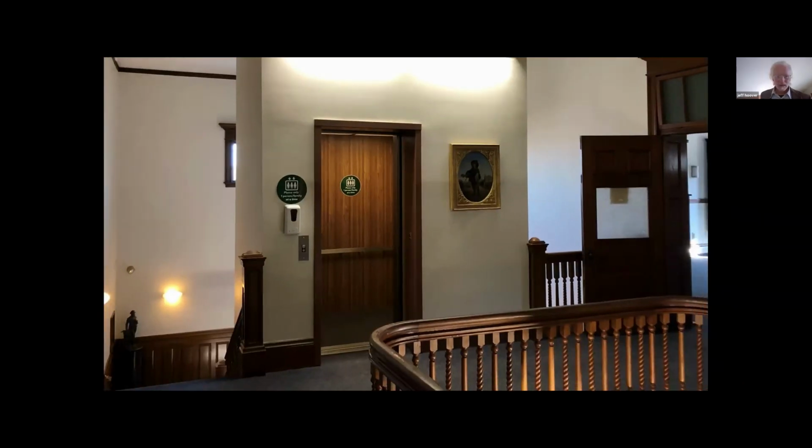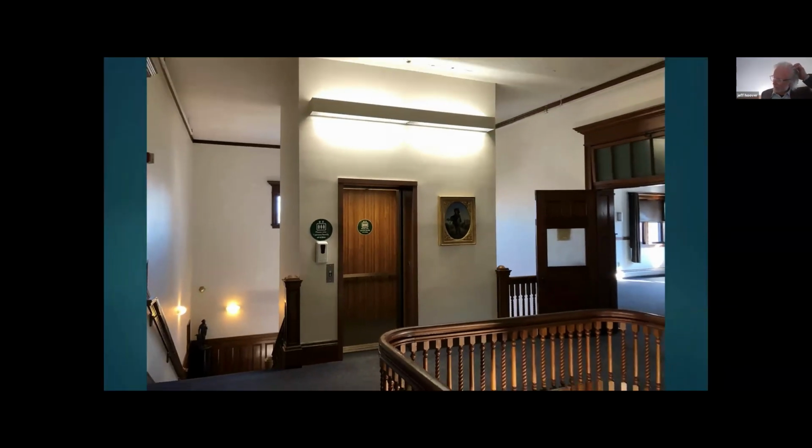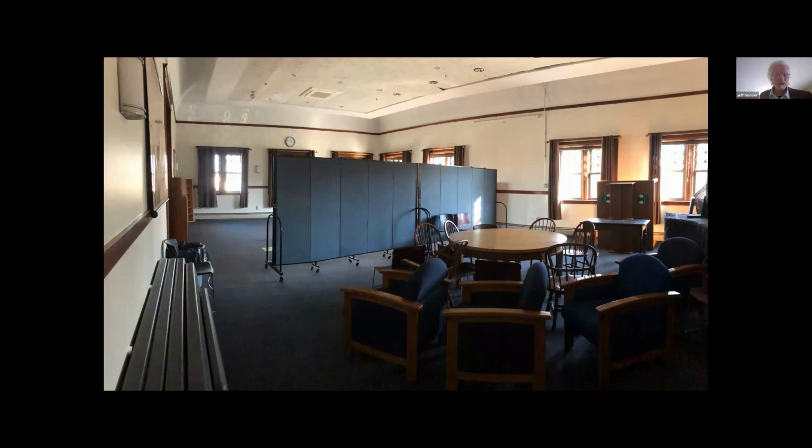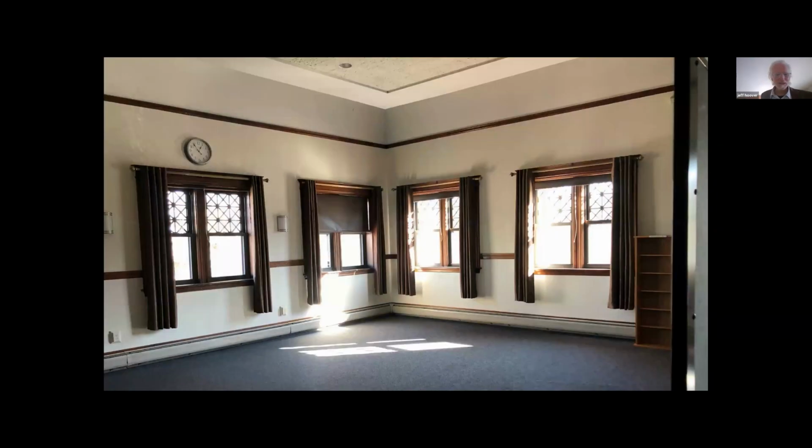Then we just take the elevator up to the 3rd floor to see what's up there. Off to the right there is a large multi-purpose room. And one of the purposes now is for storing furniture that had to be removed from other places in the library, but there still is a reasonably good resource there for hosting meetings on the 3rd level. So not an after hours accessible scenario.